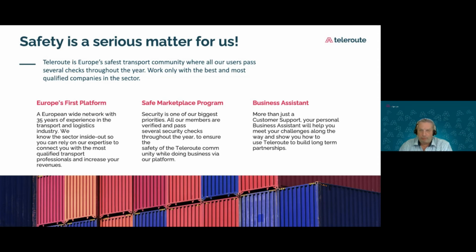Very important, and the best proof of the safety and the quality of our platform is that we are still there after 35 years, and as I said, still growing as well. So the reliable service is there. The Safe Marketplace program that we have installed now in all our companies is based on the one from Wtransnet. They were in Spain and Portugal really the high security freight exchange system. So their processes are implemented now also in our other platforms.